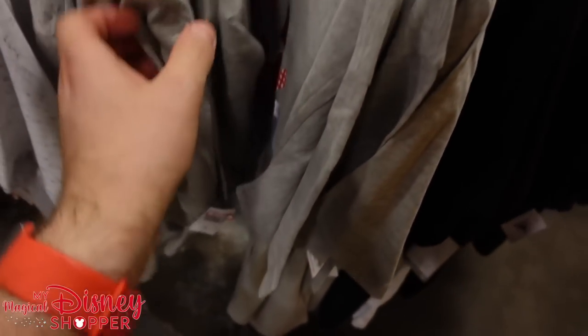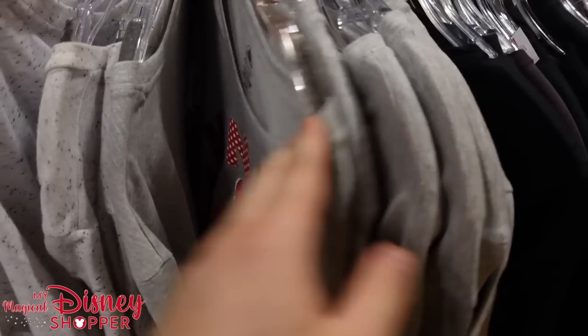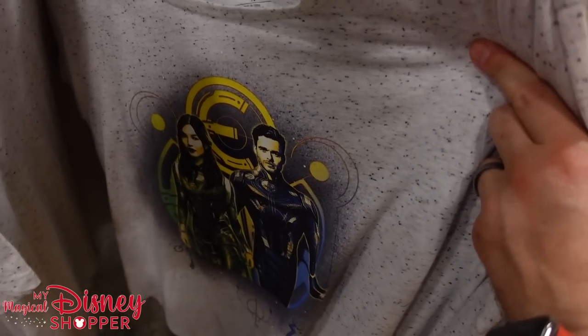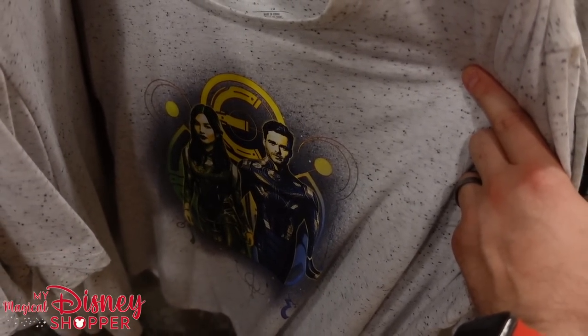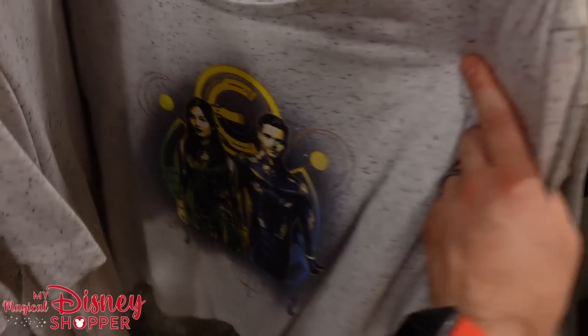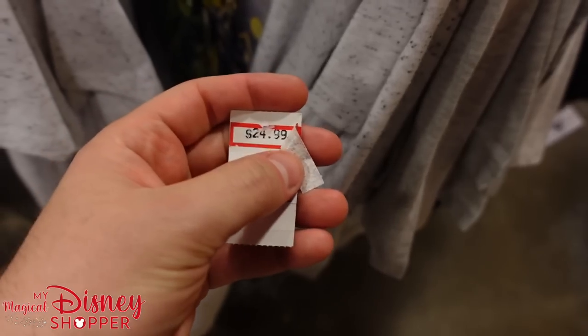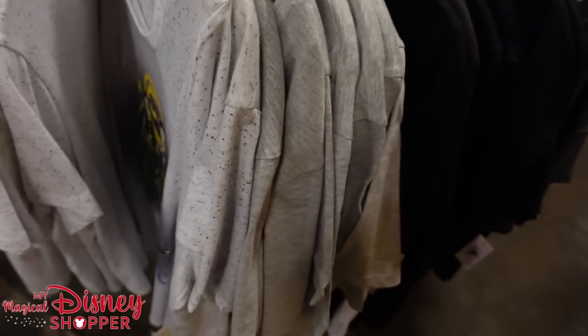This is for $12.99. Also available in small and extra small. And then we have an Eternals top here, available in 2X, 1X, medium, large, small, and extra small. So all of the sizes are there. And that goes for $12.99. It was $24, so they have discounted that even further.